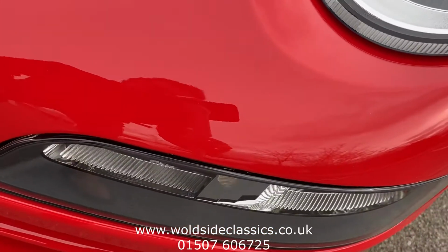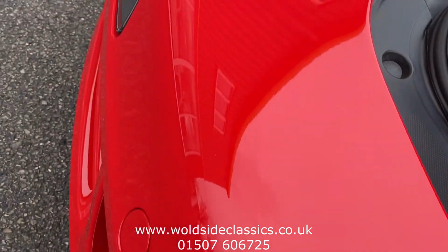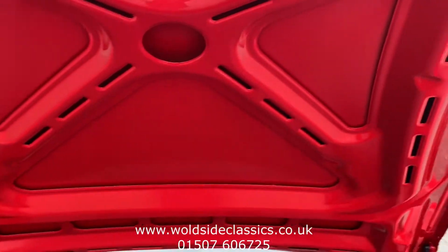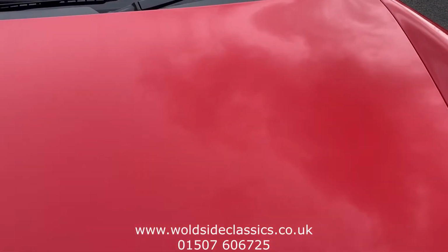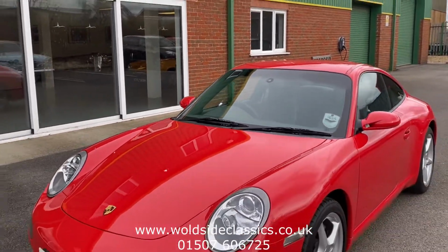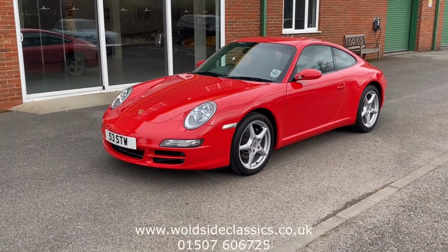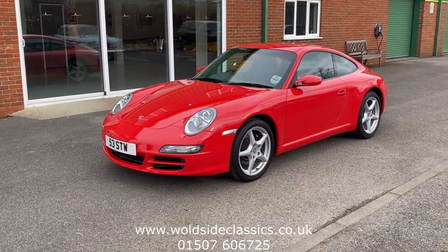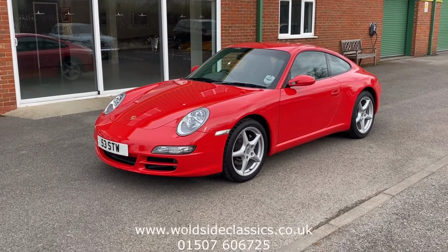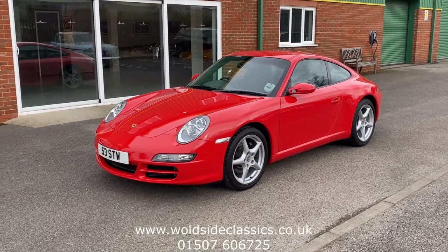It's difficult to show you how good the paintwork is on this car, but I can assure you it must be the best one out there of this age. So if you are interested, please give us a call. We'll continue the video and take you down the road in the car in a short while. But if you are interested, give us a call on 01507 606 725 or visit the website walsideclassics.co.uk for a video and some high resolution photos of the car. Thank you.